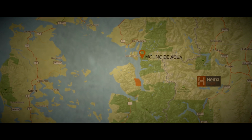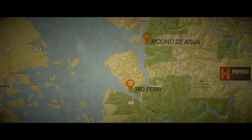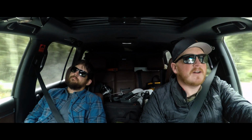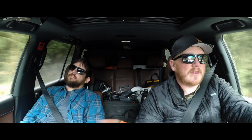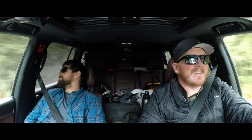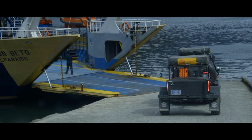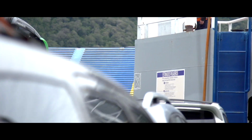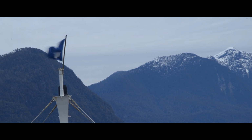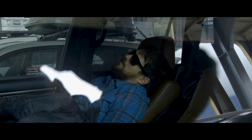A quick section of dirt road gets us to the next ferry, running right on schedule. Shut your eyes and go to your happy place. Aloft the smell of Coca-Cola every now and then. It's the healing aroma. The healing aroma of Coca-Cola. The more open channel is rough due to higher winds, which isn't helping Jeff in his condition.